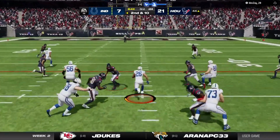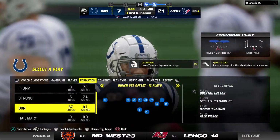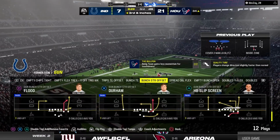On 2nd down, here's Hull. And they'll be inside the 35 now at the 34-yard line. 50 yards on the ground for him so far. So from 2nd and long, now we go to 3rd and very manageable. Yeah, they love that phrase, don't they?